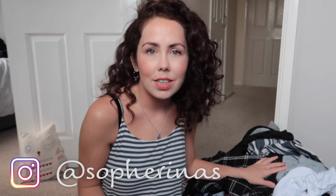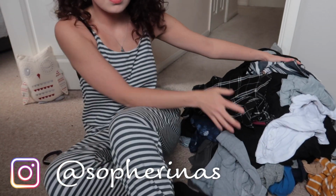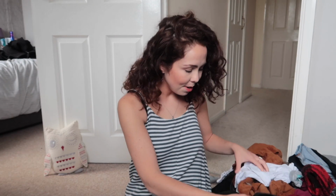Okay, I'm going to do drawer by drawer, but just as a little embarrassing visual for you, all of this was just in one of the drawers. I've already seen items that I thought I'd lost, but they're here. They were just all the way at the bottom. Okay, so I'm just going to work through it. This is going to be fun.